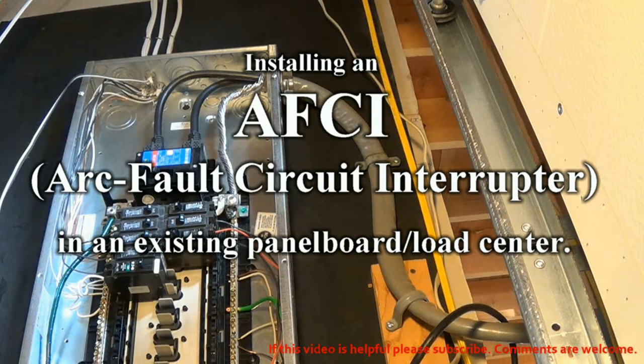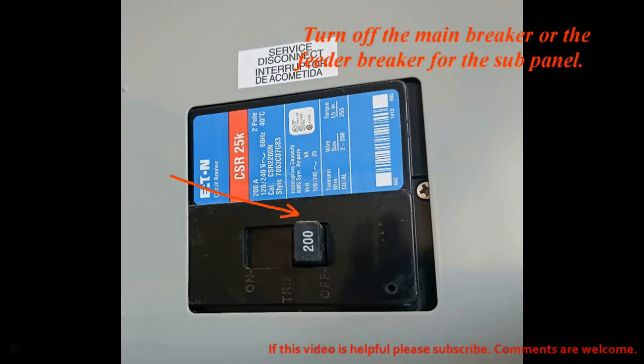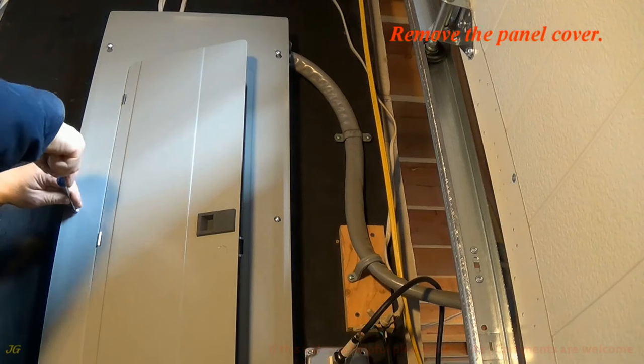Installing an AFCI, arc fault circuit interrupter, in an existing panel board, load center. Turn off the main breaker or the feeder breaker for the sub-panel. This video was taken on a live panel board, but for amateur DIY work, to avoid electric shock, always turn off the power to the entire panel by turning off the main breaker. Remove the panel cover.